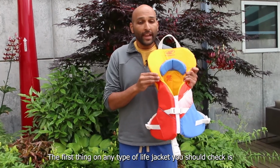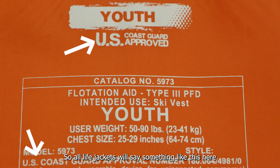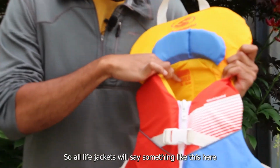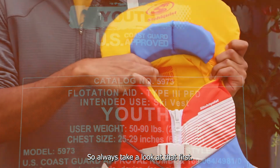The first thing in any type of life jacket you should check is to make sure you have the appropriate life jacket and make sure it's Coast Guard certified. All life jackets will say something like this here, the type of life jacket and the weight rating for them. So always take a look at that first.